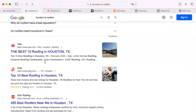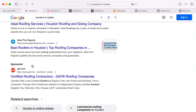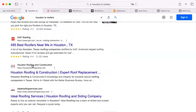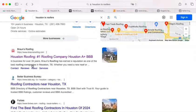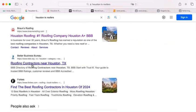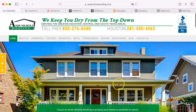Now, anything that is below the related searches is really not useful to you. You want to be somewhere up above the related searches. That's what studies have shown. So Eric is somebody that can help you achieve these results and have this beautiful website of yours become a real tool that brings you customers and brings you money.